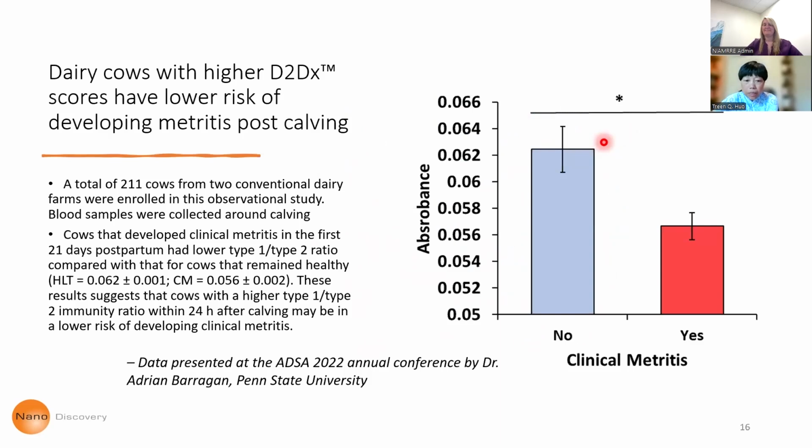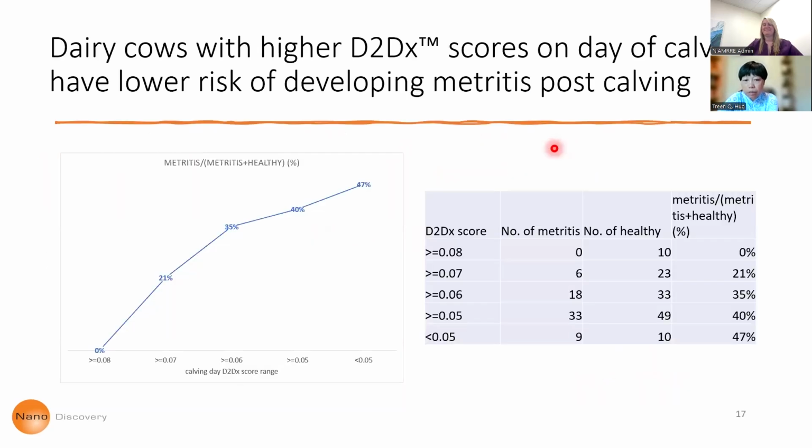So in another study, which is earlier on, you can see in terms of clinical metritis, the cows with a higher immunity score versus the ones that develop metritis, there is a difference between the scores here. So in summary, the cows with better immune health have a lower risk of metritis.